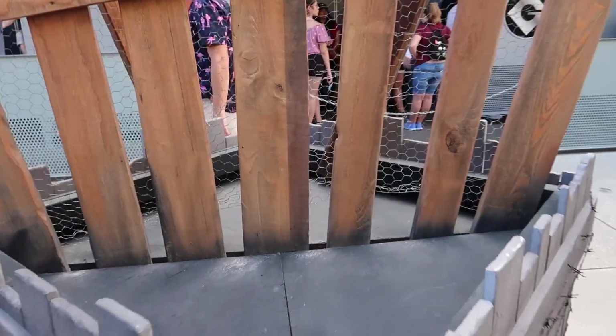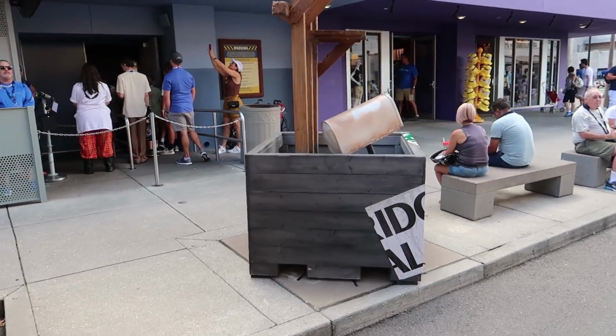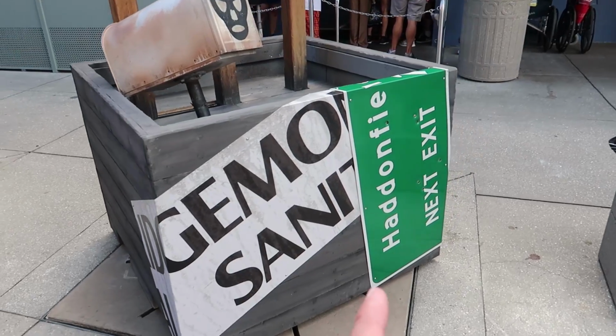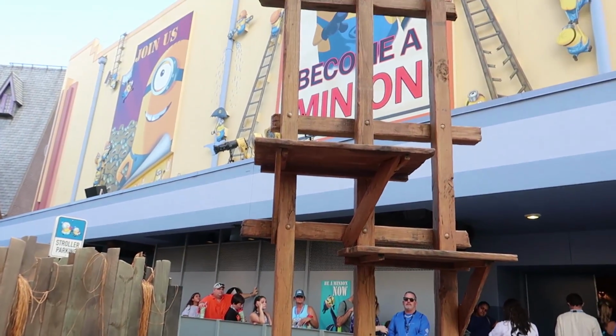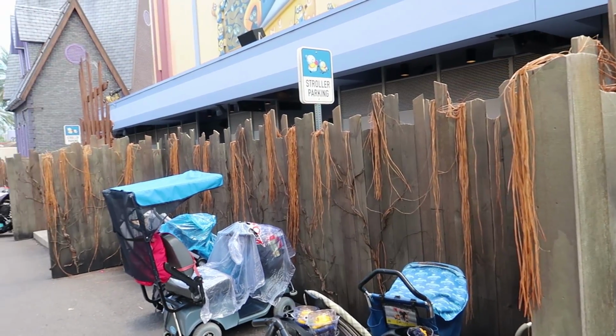Are there any lights in it yet? Oh no, somebody left their safety glasses in there. Uh-oh. Oh, okay, there's a mailbox over here. What does this say? Haddonfield, next exit. So that's Halloween 4. I don't know what this mailbox is though, but I love it. But yeah, for the most part, it's just fences out and about.